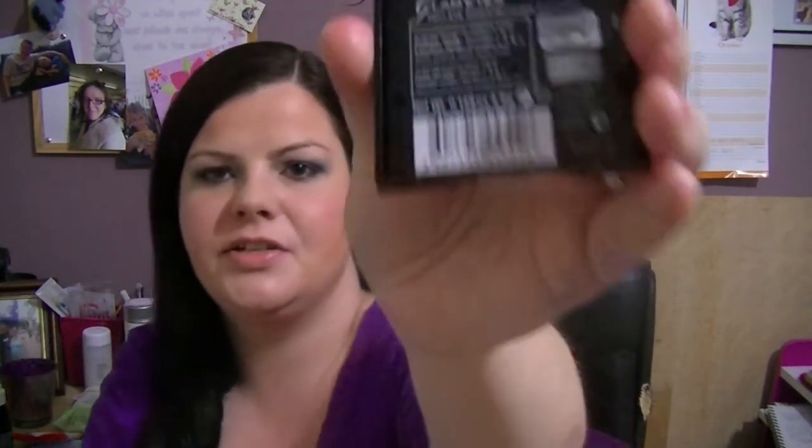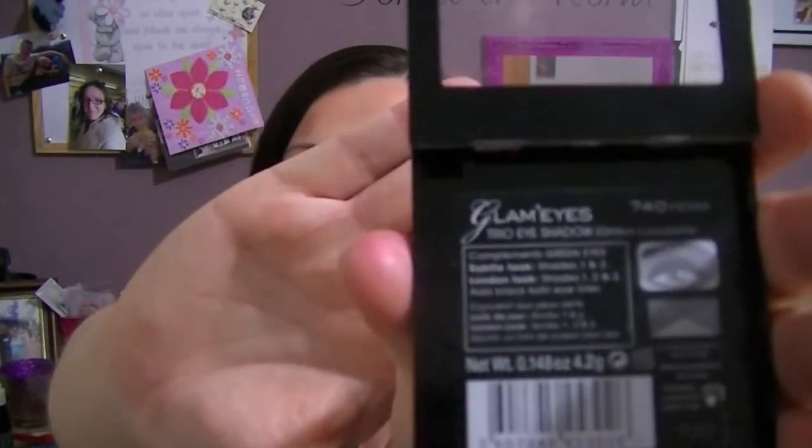No. Shade 1 and 2. That's what it is. Shade 1 and 2. And if you want the London look, get shades 1, 2 and 3 together, and there's even a picture beside it, and it also tells you to add a kohl eyeliner. So I mean, it had the potential to be a really good buy.